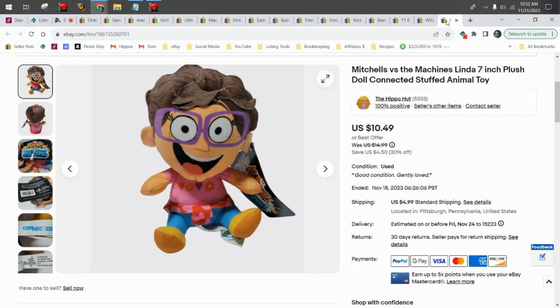I cannot believe how they've picked up. But it is Q4. It is the time for plush to sell, I guess. We sold a lot. Yesterday when we were packing up our weekend orders, it was like a ratio of 4 plush to every 1 piece of clothing, and that includes our other platforms as well. But a lot of plush has been selling. So let's take a look at all the plush that sold last week. There's 12 of them. So we're going to start with Mitchell's versus the Machines.